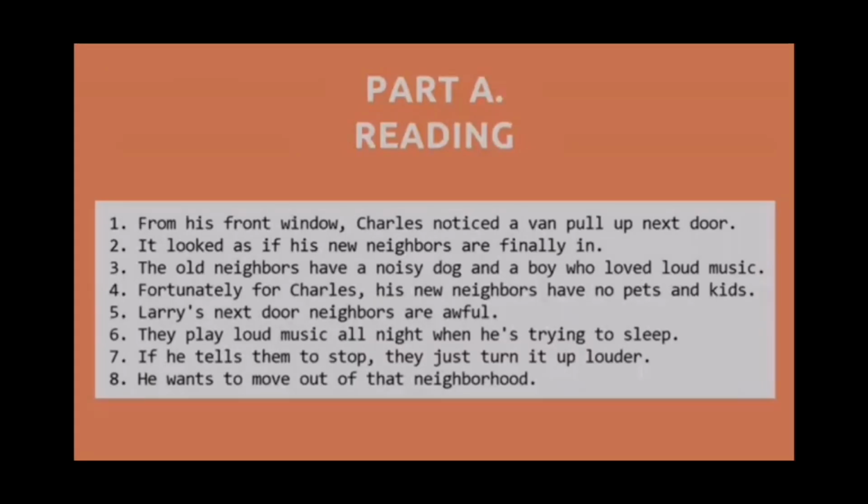Part A, reading. Please read the sentences as you are instructed. Please read sentence 6. They play loud music all night when she's trying to sleep. Now read sentence 8. He wants to move out of that neighborhood.